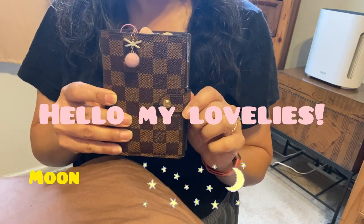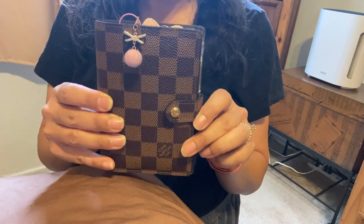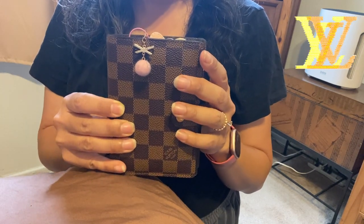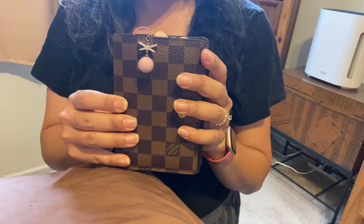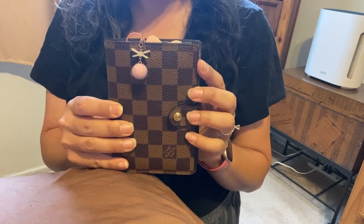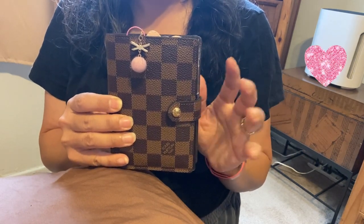My name is Moon, and today I wanted to do an updated review of my PM agenda from Louis Vuitton in the Damier Ebène print. I've had this beauty for about 3 years now, and I rotate in and out of it, and recently I rotated back into it, and I have been loving it, absolutely loving it.